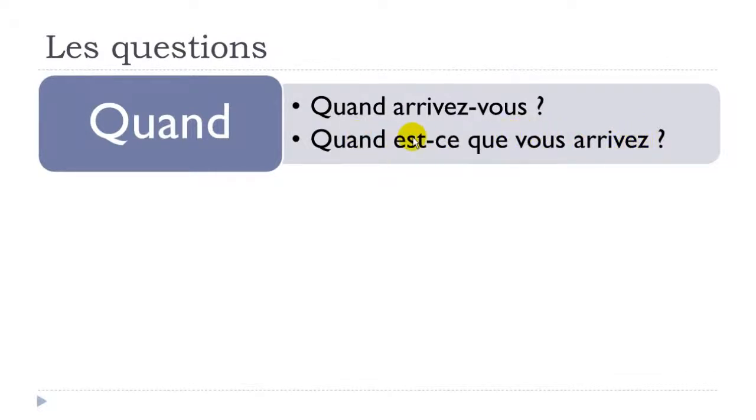And here you see that because you've been using this est-ce que form, you keep the normal order. First the subject, vous, and then the verb. Quand est-ce que vous arrivez? Alright, and don't be afraid to raise your voice a little bit at the end. Quand est-ce que vous arrivez?